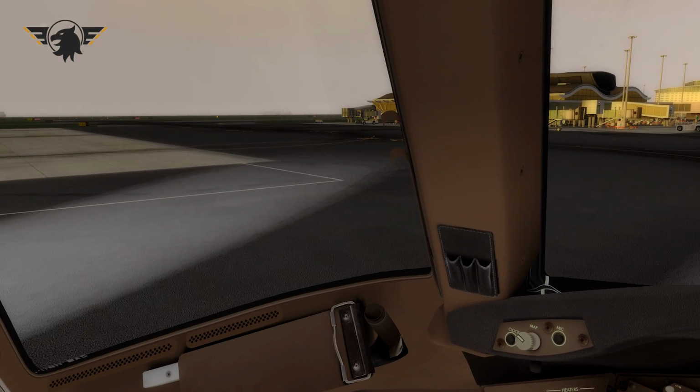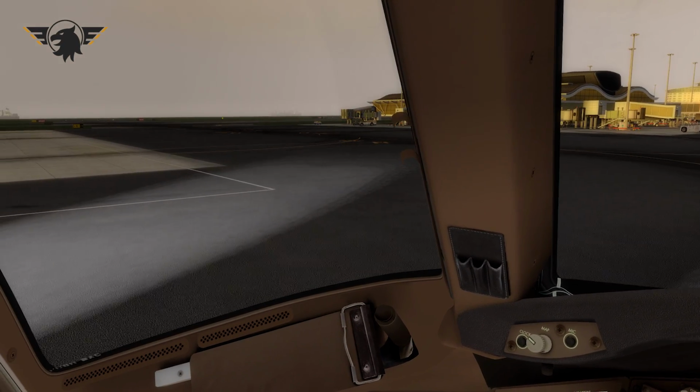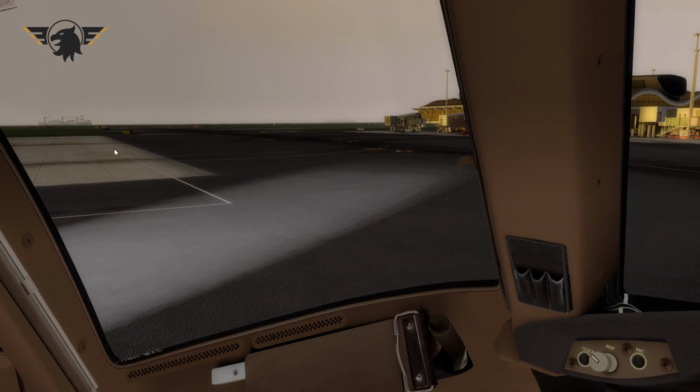Okay, so left here. Oh look, there's a ship in the water.